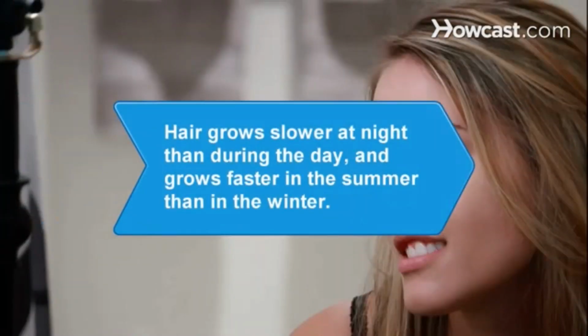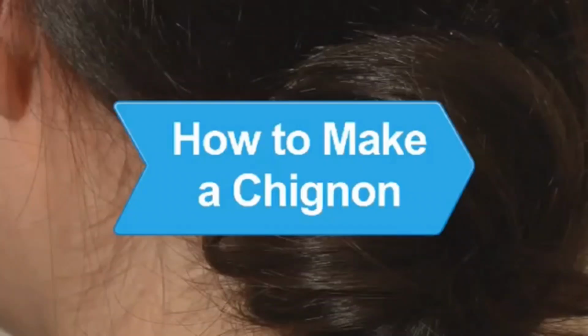Did you know? Hair grows slower at night than during the day and grows faster in the summer than in the winter. How to make a chignon.